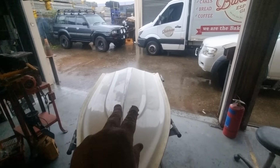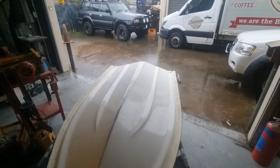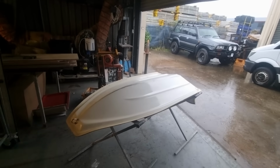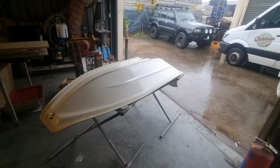It has a reasonable planing delta on the bottom there, but I intend to extend that out and make that a little wider. So a bit of work to be done here. I could actually cut it down the middle and then expand it out, and then I'm going to use the sides to form the basis of our foam core tender.